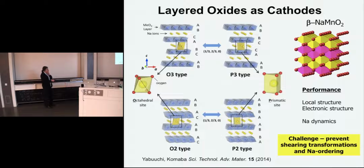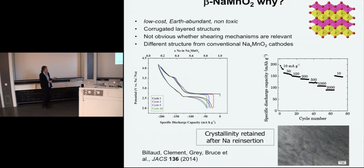So I wanted to show you one example of our work, and that's in the phase beta sodium manganese oxide. That's not one of these straightforward layered compounds, it's a zigzag compound. And I just wanted to show this example, because it illustrates how we attack the sodium NMR of these materials. So why are we looking at it?